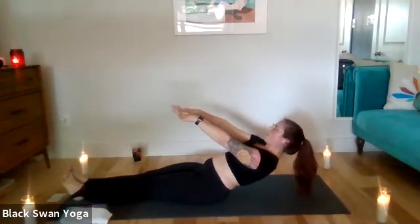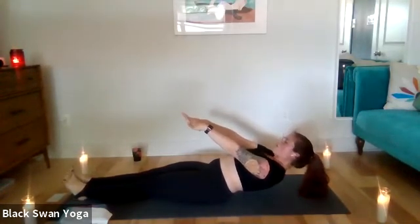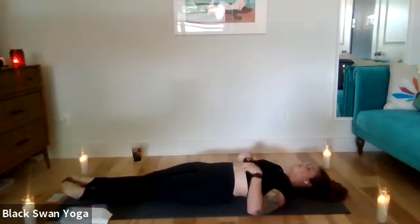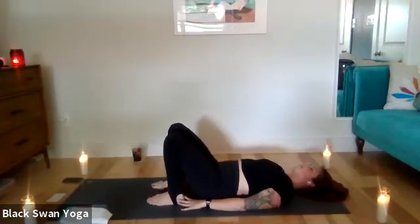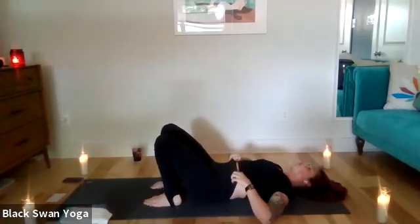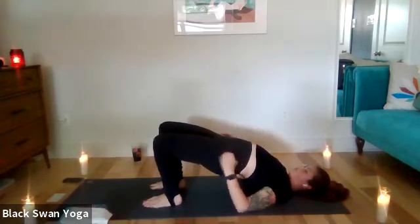The back of your head will be the very last thing to make contact with your mat. And as you find that reclined position, feet come flat to the earth as you walk your heels in towards your bum, kneecaps face the ceiling. Take a second, scoop your tailbone under, belly get strong. Bridge pose, press down through your heels, lift your hips.